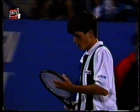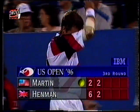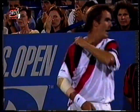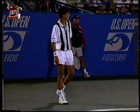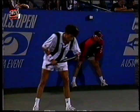Well, from nowhere, Todd Martin breaks Henman's serve. Levels it at 2-2. Well, that might have been that little concentration lapse that David Felgate alluded to. Henman's ad there, he missed a short forehand and then served a double fault. And at this level, you can pay dearly for those sort of mistakes.